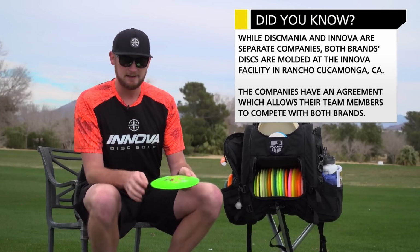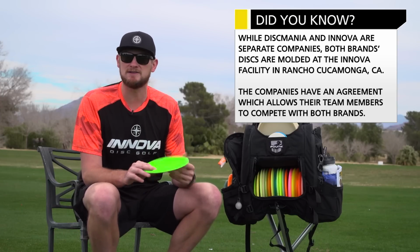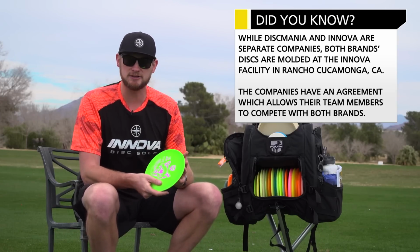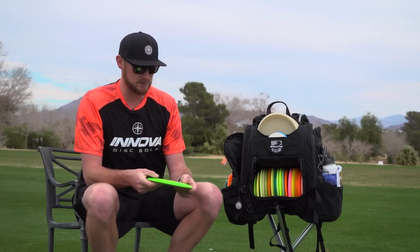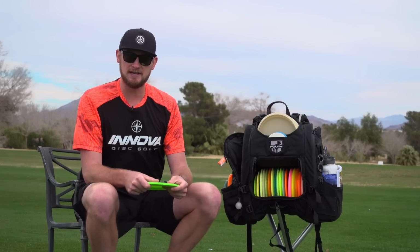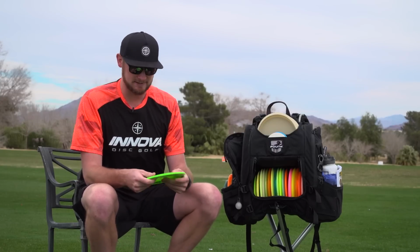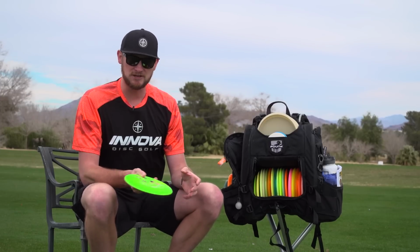And the S-Line is a bit less stable, and so it's even better in the woods for me than the C-Line, because I can actually flip it up a bit more and have it gently fade left when I throw flicks with it. And I really like the S-Line feel. It's a bit gummier than the second run C-Lines. So it's really good when it starts to get cold out. You can get a really good grip with it.